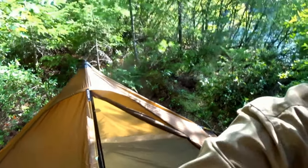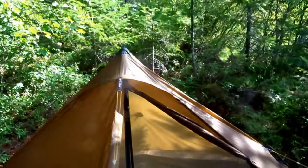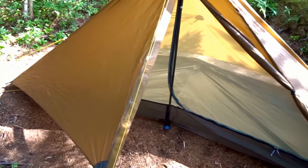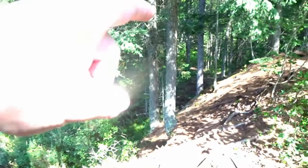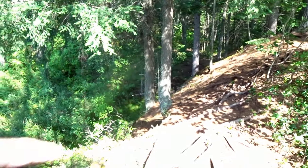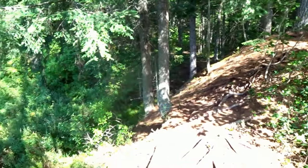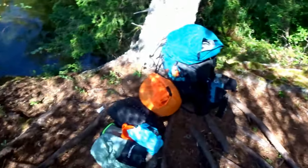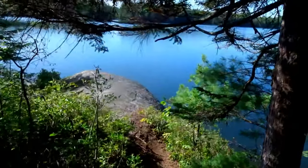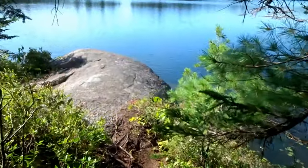Lanshan 1 Pro fits super well. Look at this. My setup is there. The trail is all the way there. So I'm not gonna be bothered because people need to climb and everything. My stuff for now. The water is right there.